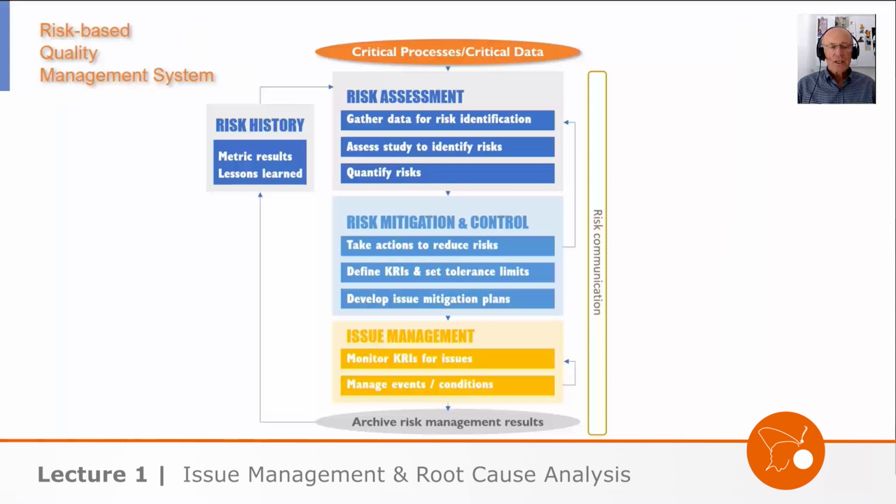After we did that exercise, we move on to the risk mitigation and the control activities, because it's fine and good to have identified the risks, the critical processes and data, but we also need to think about what is it that we can do once a risk materialized. And we should do that prior to a study starting, because otherwise, it may take too long to identify those risk mitigation activities. So what are the actions to reduce the risk? What is it that we can do to ensure that once a risk materialized, it moves back into the design space, which means it moves back to the area where we expect it to be?